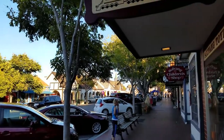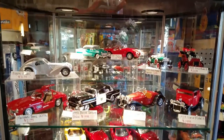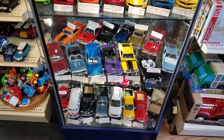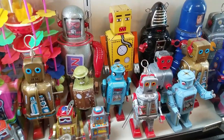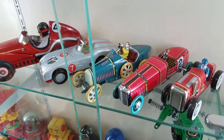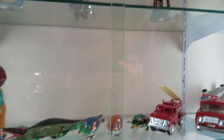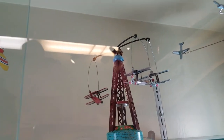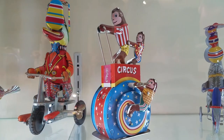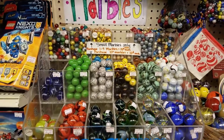What do we have here? Solvang Toyland? This place has more toys than you can throw a stick at. Check out these tin wind-up robots. They have a whole assortment of retro tin toys here. You gotta love that duck on a bicycle with a hat. And they also have marbles for those of you who have lost yours.